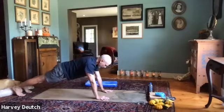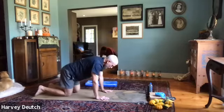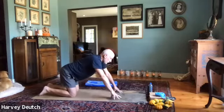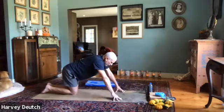See if you can hang out with that for a breath or two. Build some strength, some power. Good, let's put our knees down and do the other side. Come onto your fingertips, to your blocks, whatever's good for you. Let's take the right knee to the center of the mat.